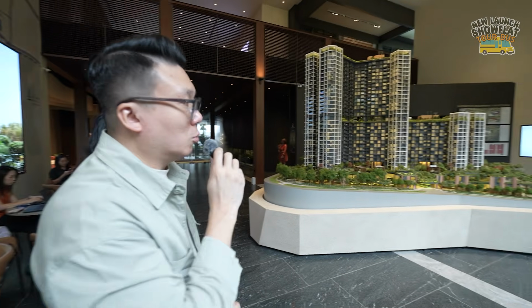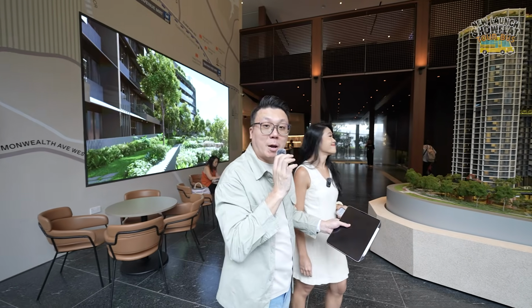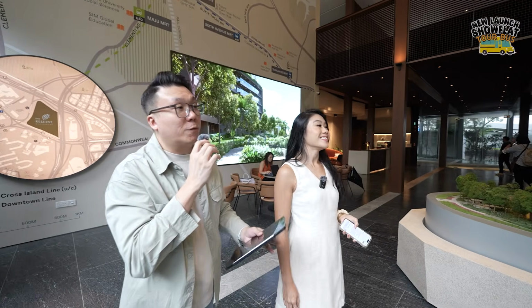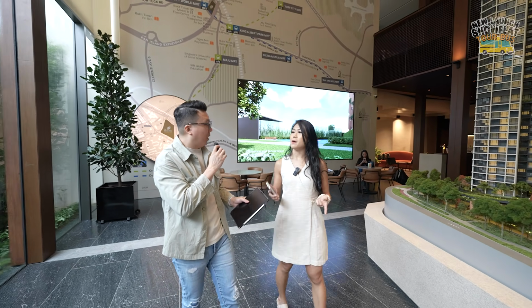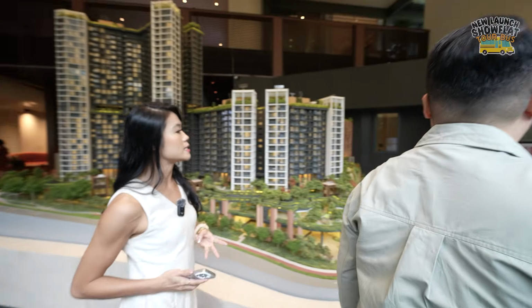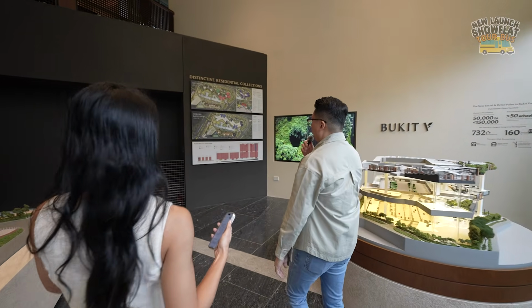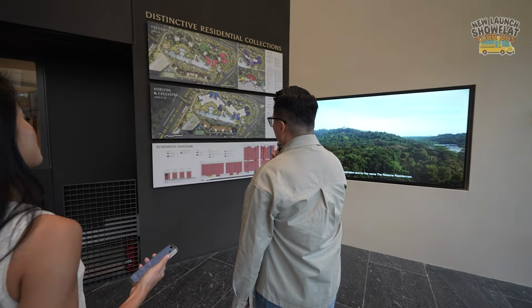So the moment you come and see this site model, you'll be wondering, wow, my goodness, there are so many units. After all, it's 732 units, right? Exactly. What are the different types of mixture? So in fact, they have 4 different categories. The first category will be Creekside. Correct, Creekside, and then there's also the Horizon, as well as Treetops. Treetops itself is more premium. There are only 15 units under the Treetops collection, and of course the Reserve Residences by itself.